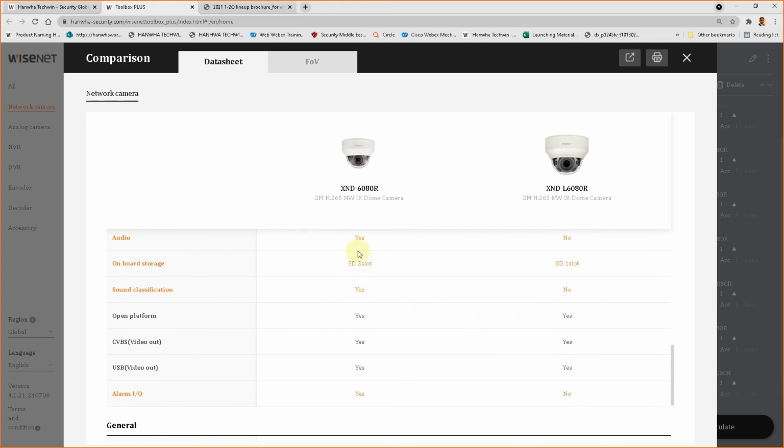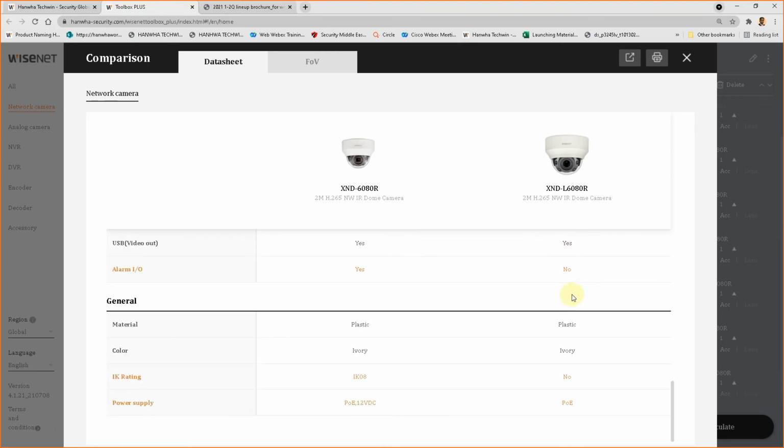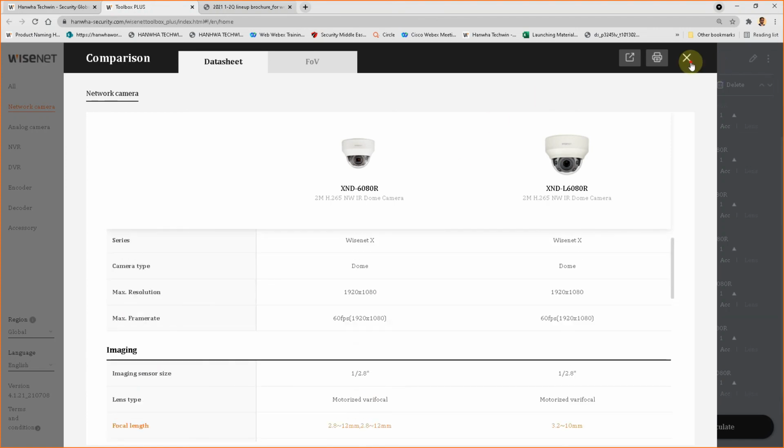No audio input, no sound. Audio recording does not have in X Light. Then PoE only, and no, okay, it's not a big deal now. It's indoor camera, PoE 12 volt. So this is the difference between X and X Light. X is having multiple power supply options. X is having two SD card slots, higher lens, and so on.